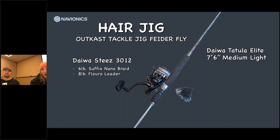But you've got to set up on a 7'6" medium light. You really need the long, soft rod to get the casting distance out of this. 6 pound nano braid, super thin. I think it's a little over 1 pound diameter, with an 8 pound fluorocarbon leader. But that long, soft rod and the super, super thin braid are pretty much the keys to casting this thing.